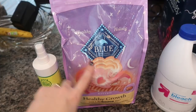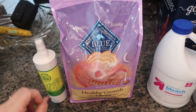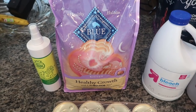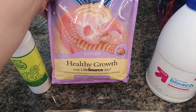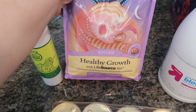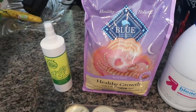And this is the Blue Superior Nutrition Ultimate Protection Healthy Holistic Healthy Growth with Life Source Bits, vital nutrients and antioxidants for your kitten's health and well-being. And it says on the bottom that it has DHA and ARA for cognitive development, healthy muscle growth, and healthy immune system. So almost similar to what's in formula for babies. So I thought that was pretty good.